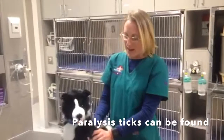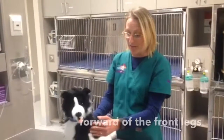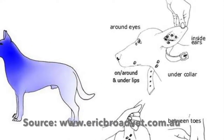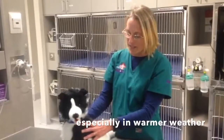Paralysis ticks can be found anywhere on your pet's body, although more than 80% of them will actually be found forward of the front legs, so often around the neck and head. But it is important that you check your pet thoroughly and regularly, particularly during warmer weather, for ticks.